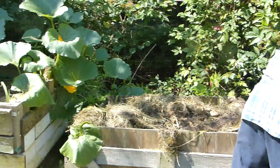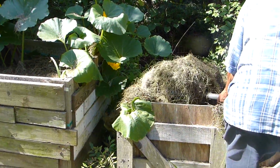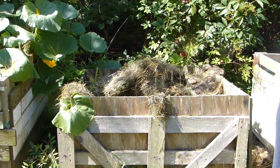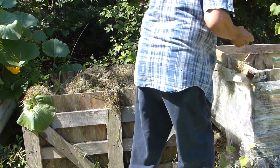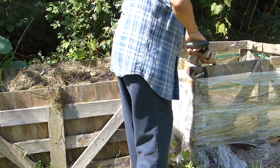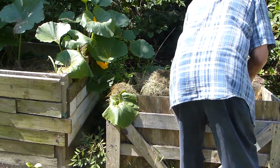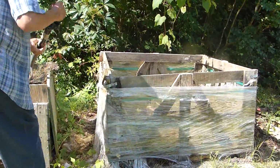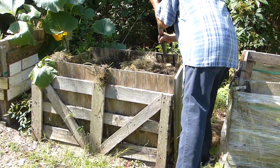I like the smell of soil here. Yeah. The smell of that grass in there. I just like smelling it. Smells really nice. Don't have any kind of bad smell at all. Oh yeah. Dirt. We love dirt.